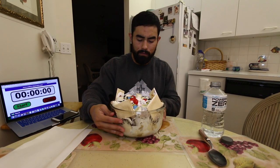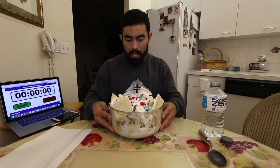So let's start eating this before it melts. It's already started to melt, and hopefully I can be successful on it. I don't want to give myself more than 30 minutes. I want to do this under 30 minutes, but we'll just see how it plays out. So let's get this challenge started. In 5, 4, 3, 2, 1, my timer has started.